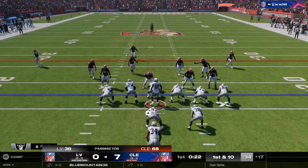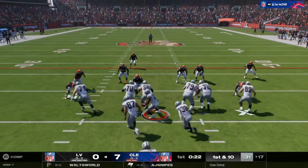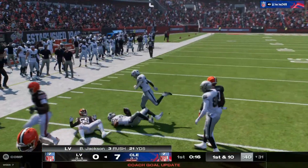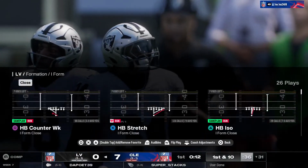Drive starts out with a 1st and 10. There's a give up the middle. He spins right by him. And that's good yardage with a new set of downs.